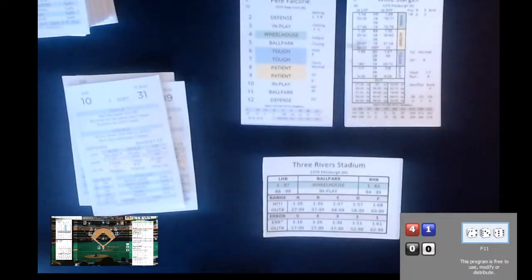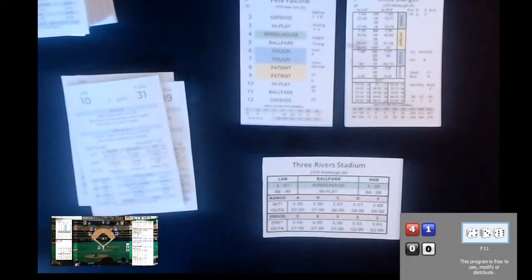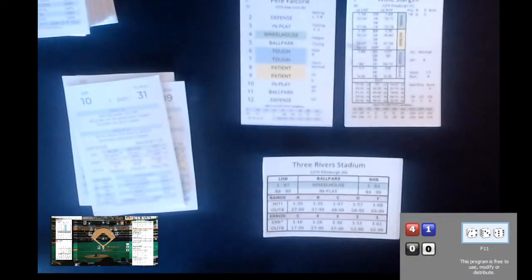And that's going to be our first rare event check. Oh, these make me nervous, rare events, but I go ahead. I like to play the game as it's meant to be played. No one on. Line drive single hits pitcher. Check for injury. Runners advance 1 base. All right, injury. Let's see. Falcone's injury is normal.